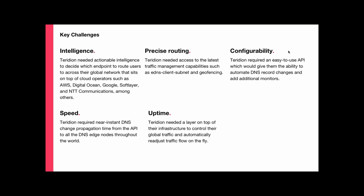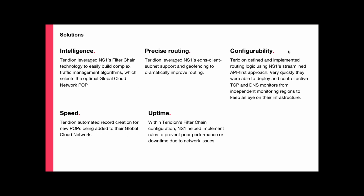And obviously, it's speed as well. Teridion is all about speed, NS1 is about speed and performance. Teridion required near-instant DNS change propagation time via APIs to all DNS edge nodes throughout the world. And also uptime, where the requirement was a really strong layer on top of their infrastructure that could control their global traffic and automatically readjust traffic on the fly. And the solution for them, obviously, was to go with NS1.